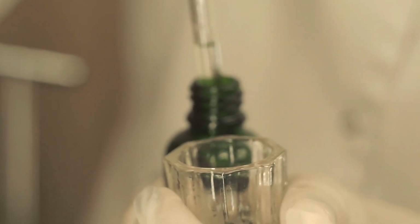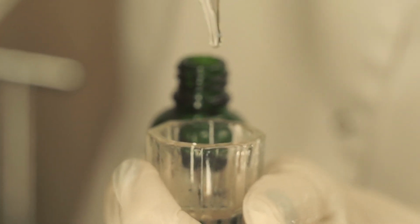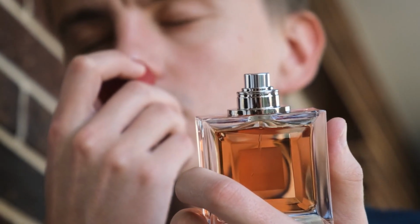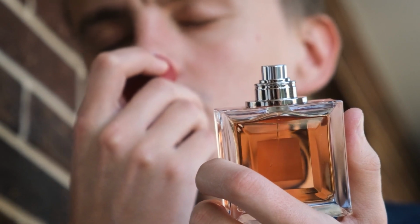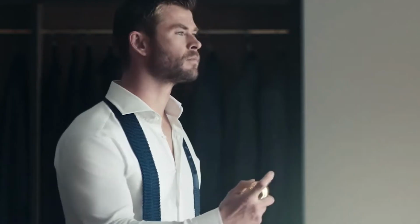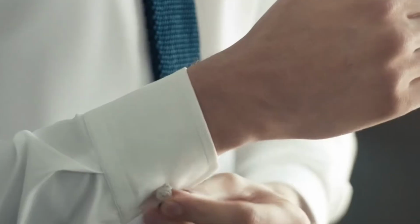Layering fragrances is a great way to experiment with different scents and find a fragrance that works best for you. With a little bit of practice and experimentation, you can create a signature scent that evokes the image of sophistication and elegance. Be subtle. When it comes to achieving the old money scent, subtlety is key.